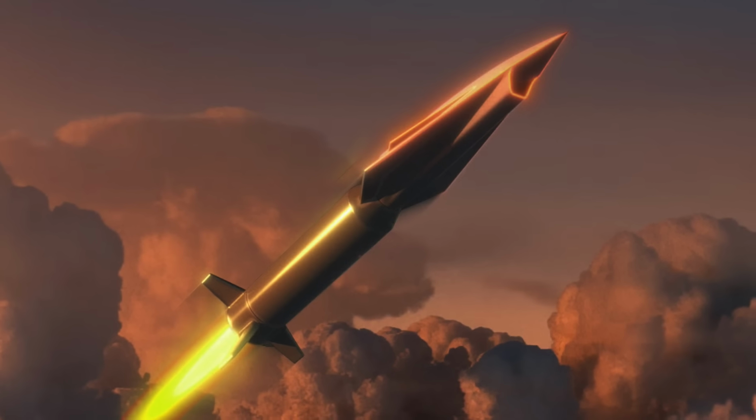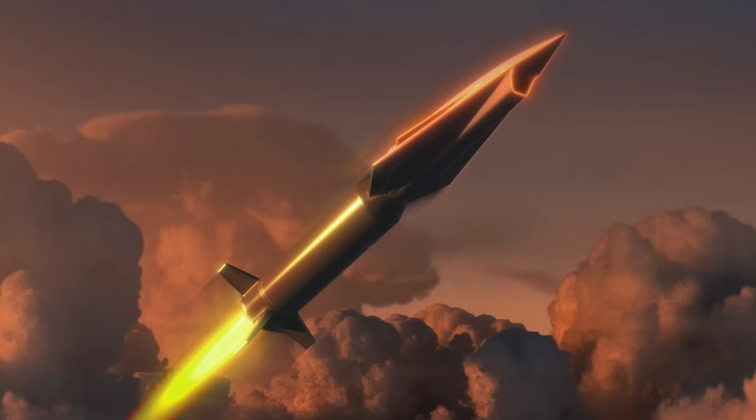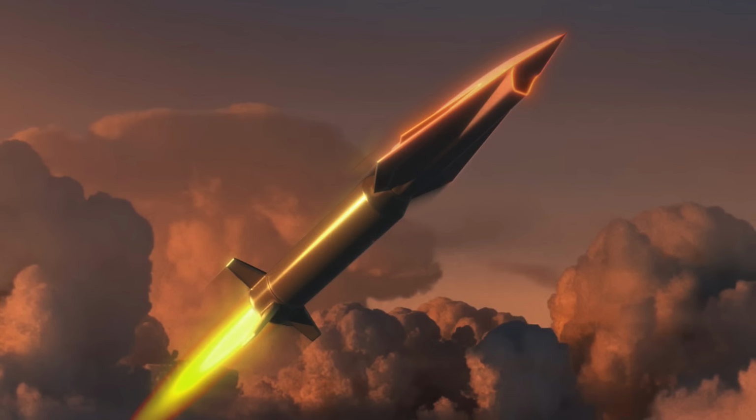Within U.S. strategy, CPS is viewed as a means of delivering rapid, long-range conventional strikes against high-value targets, offering a powerful non-nuclear option for strategic deterrence and response.